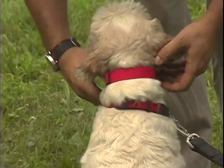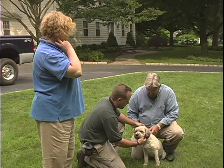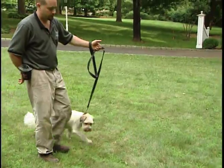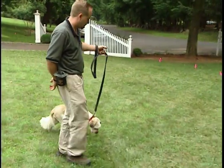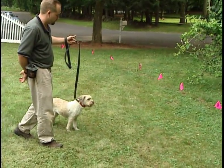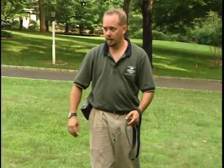Is it going to be unpleasant for her? Not generally. When we do the training, the prongs don't poke into her neck? They don't. They rest on the surface. We're going to give Sammy just the opportunity to hear the tone, and as we approach, she should start hearing the beep. She's hearing the beeping. She's looking around. Good girl, Sammy. Good girl. Good girl, Sam. Yay. Did she turn around because she heard the beep?